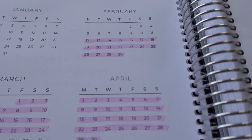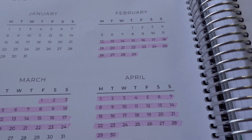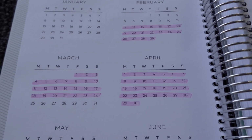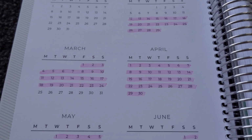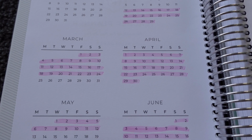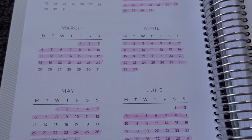That will be our first official day back. That first term, those first 6 weeks, will take us to March 22nd. And then we will have a 1-week break. Following that, we will do another 6 weeks, and that will take us into May. We'll have another 1-week break. We'll start back May 20th.